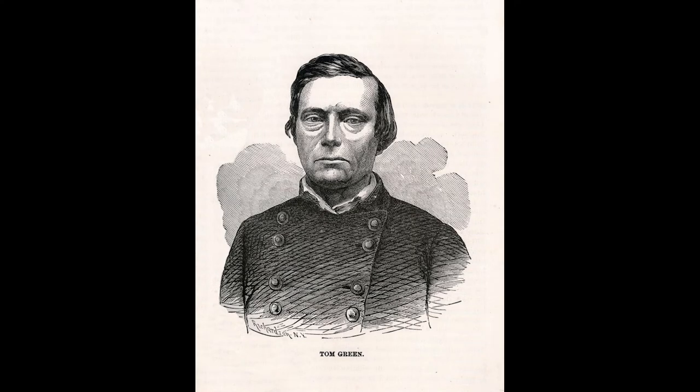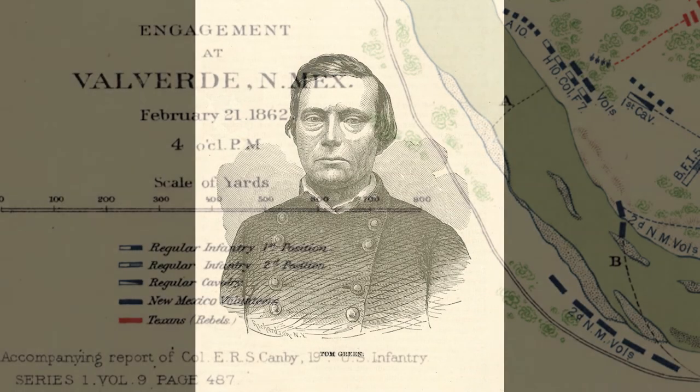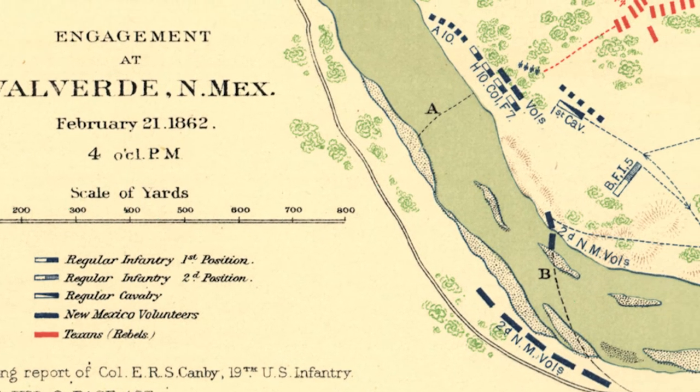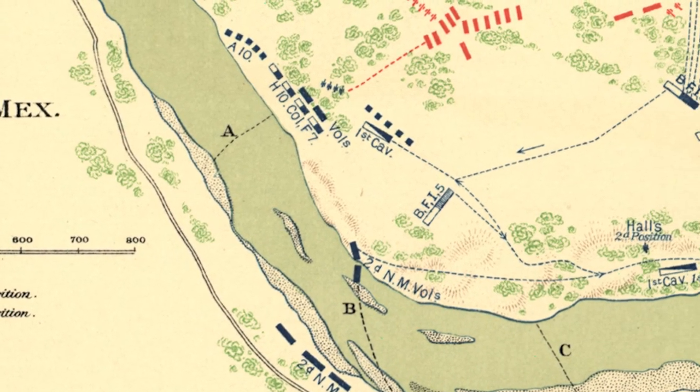U.S. forces had the advantage, preventing the rebels from reaching the river and much-needed water. Colonel Thomas Green received command of all rebel forces from Sibley and authority to attack as he saw fit. At 2 p.m., the 5th Texas charged what they expected to be inexperienced New Mexico volunteers, but that group turned out to be Colorado volunteers, who held their position. After their failure on the extreme U.S. right, fighting continued, and by 4 p.m.